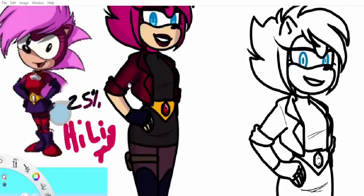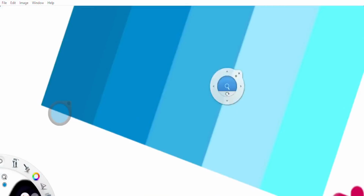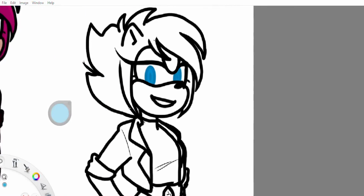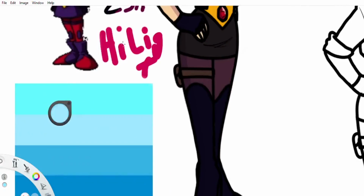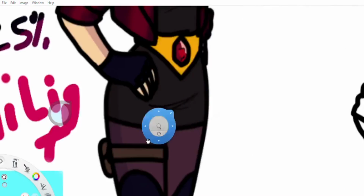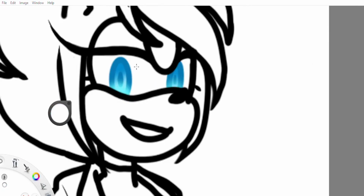This is the finished liner, and then here is when I start with the coloring. Whenever I color, I first start with the eyes, and then do everything else, and you might be able to see that there's another colored version of her. That was my sister helping me get the colors for her, so yeah.